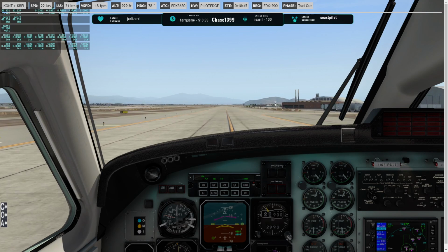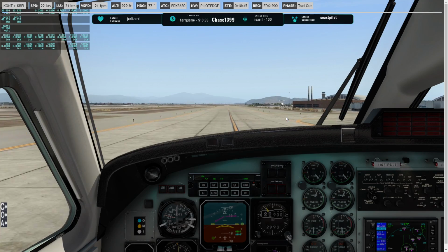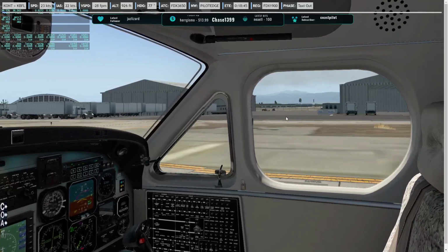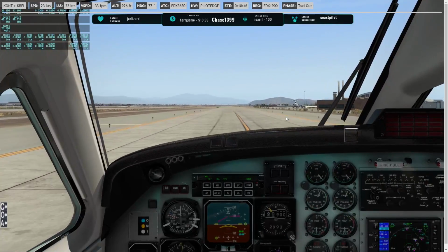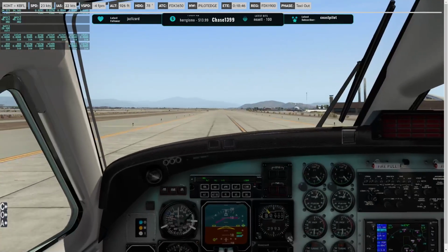Joshua approach, Diamond 43 Alpha Kilo is going to begin the descent for Mojave. That's fine. Diamond 43 Alpha Kilo, roger, contact Mojave Tower, radar services terminated, squawk VFR. This is VFR, going to Mojave, 43 Alpha Kilo.